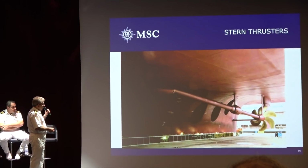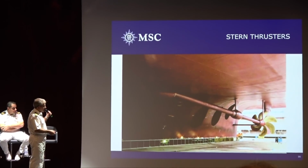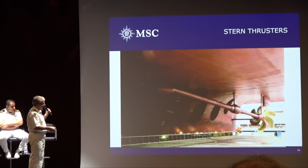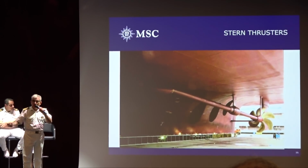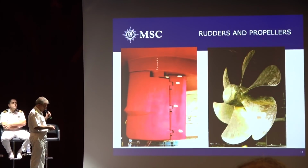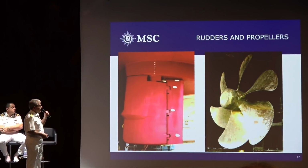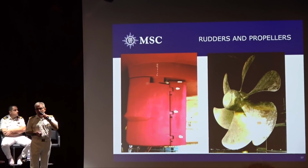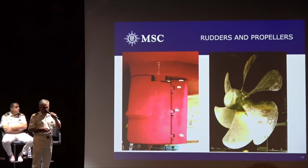This is a picture of the stern thrusters. You can see the three of them here. This is the propeller. This is the shaft of the propeller. And behind the propeller there are the rudders. We have one propeller on each side and one rudder on each side. This is the propeller with the six blades. The diameter of the propeller is 6.1 meters, which is equivalent to approximately 21 feet.